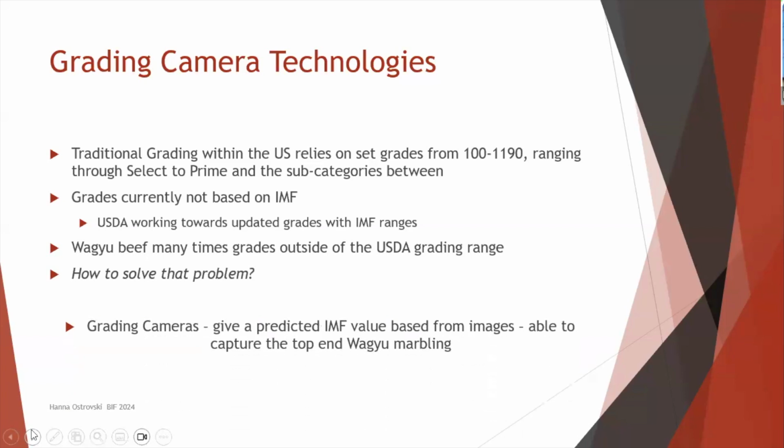I don't know how many of you have come in contact with these, but they've swept the industry for Wagyu. They give a predicted IMF value based on an image. You're able to capture the top end of Wagyu marbling. So it'll output those high IMF percentages, those crazy guys that we really want to take on in the Wagyu industry.